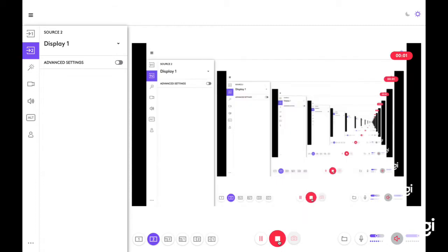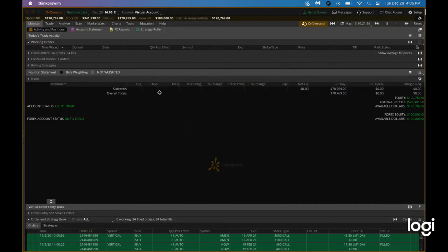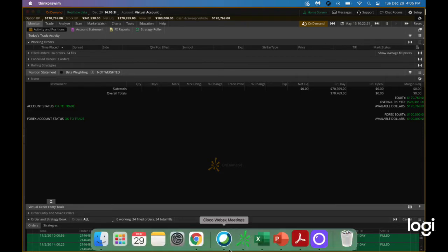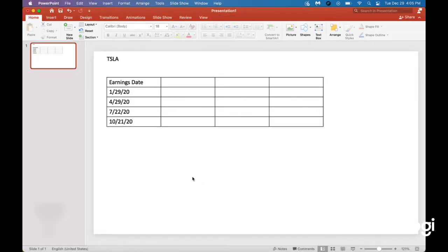Today I want to talk about one of my favorite stocks. You all know this, it's called Tesla. So let's look at Tesla and see what we can do. In Tesla, if you can see here, I got a couple of earning dates. There is a 1/29, which is January 29, that's the earning.